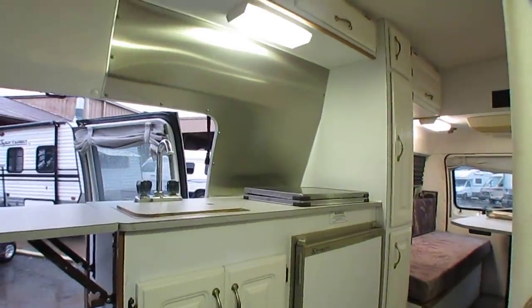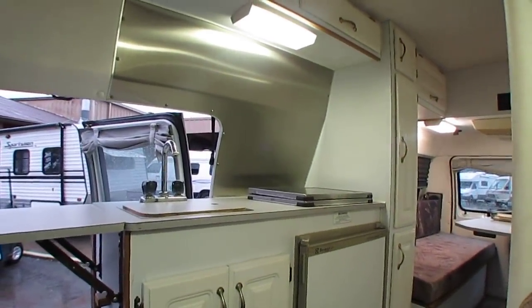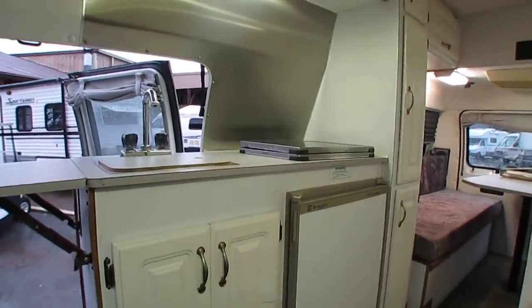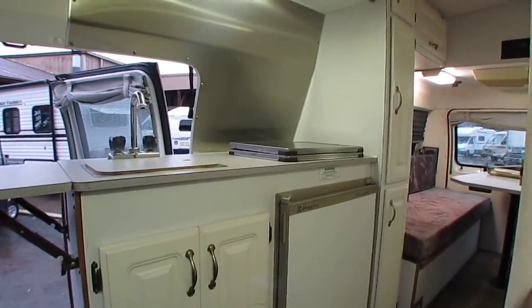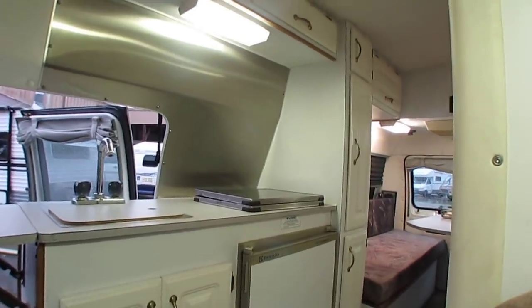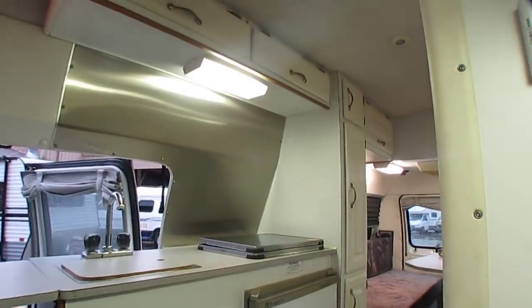You've got the solar panel, you've got the generator. So if you want to boondock camp, the good thing about it is this looks more like a regular van than a motorhome, so you can probably get away with places with parking restrictions for overnight RV parking.